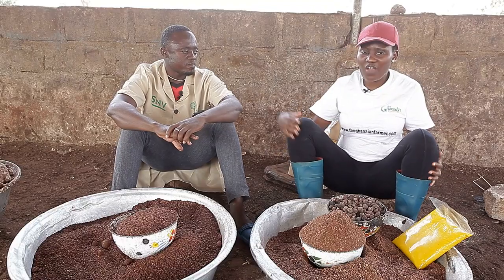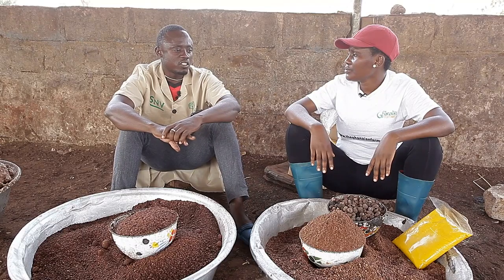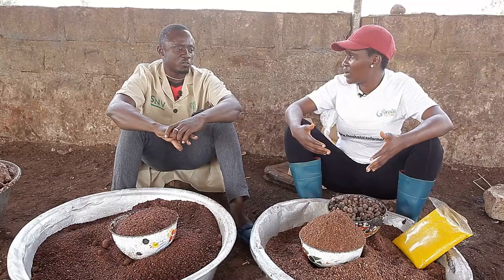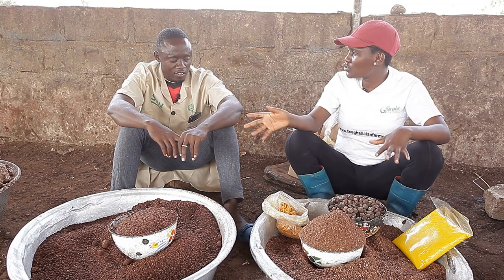Do we have modern machines for processing shea, or is this how it is done everywhere? We have modern machines used for the kneading and then the crushing, but what we do here is the handmade, manual one, which is original. Okay, it is alleged, I don't know how true it is, so you defend it for me, that customers prefer the handmade shea butter compared to the one processed with modern machines. How true is that?